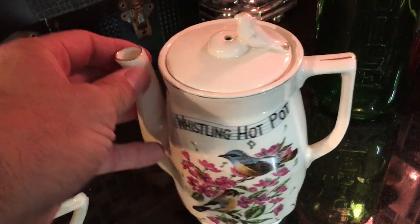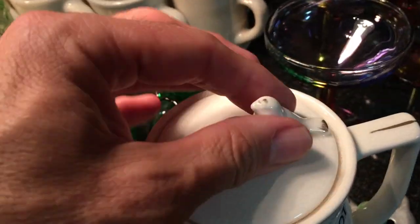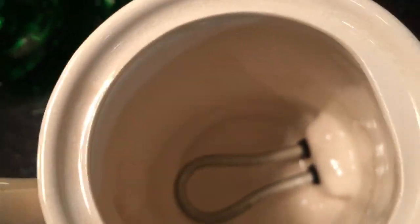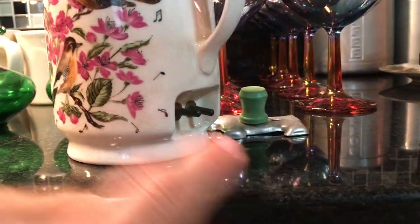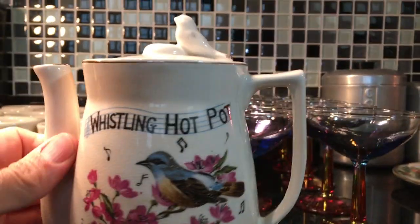This is made in Japan. It's called a whistling hot pot. And it's electric, as you can see. So we can pull this off. There's a metal burner on the inside. And then you just plug your cord in over here and the water heats up. Whistling hot pot.